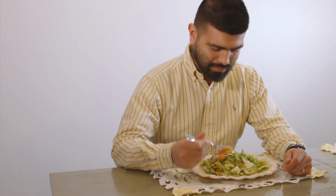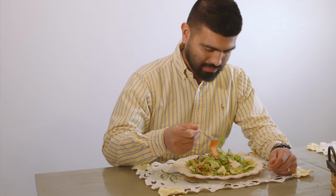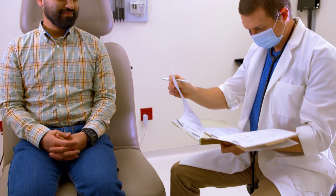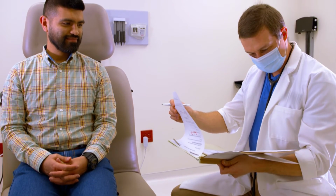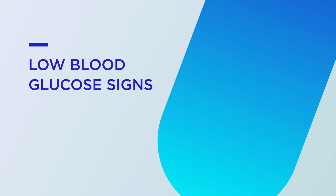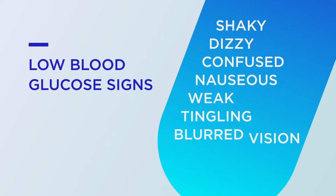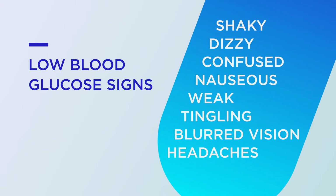Common times to check your glucose are right before you eat a meal and 1 or 2 hours after a meal, but your doctor can tell you when it's best for you. You should also check your glucose anytime you don't feel well. If you feel shaky, dizzy, confused, nauseous, weak, tingly, have blurred vision, or have headaches, you may have low blood glucose.